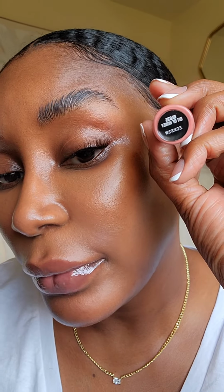So I could just go out like this with a clear gloss, but I'm just going to add a little something to bump it up a little bit. All right, so I'm going to go in with one of my favorite colors. It's by NYX. It's called Bitter Honey. Alright, y'all, so I could just wear this by itself as well, but I'm going to bump it up a notch.